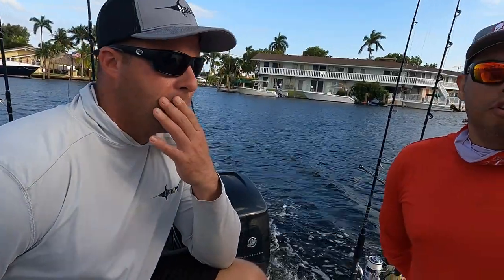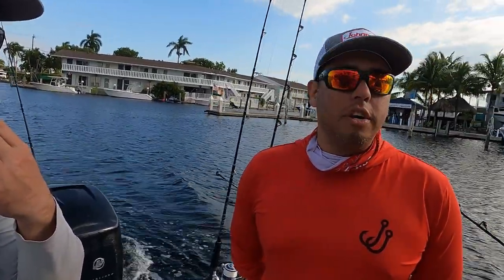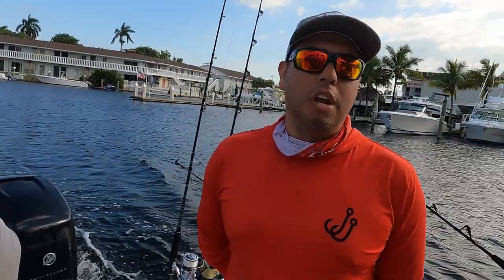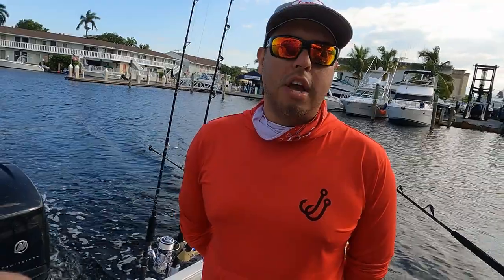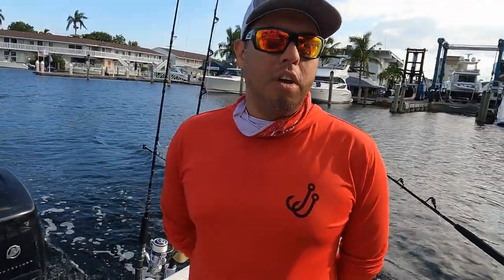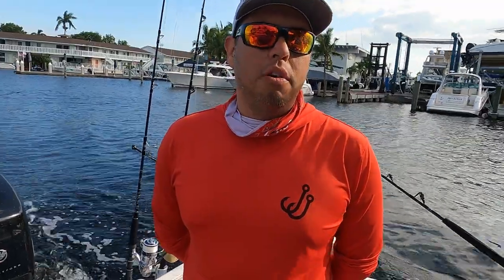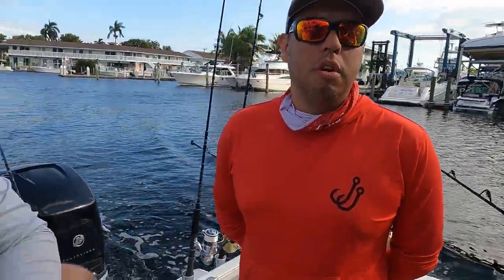On that good bite, we can't stop. You have to just keep going, as much as we wanted to jig. But this doesn't happen that often, and when it's on, you just gotta keep going. Next time we'll get out there, we'll definitely get some jigs in the water, and we'll get to explore some new territory and get some local knowledge built up on the reefs.